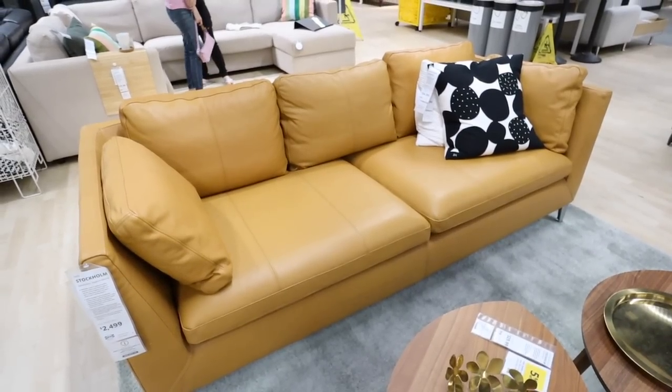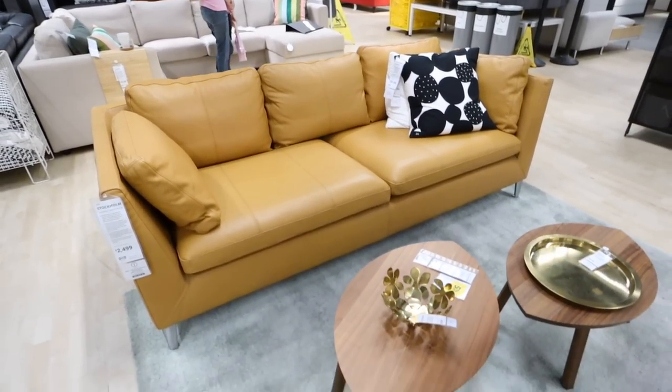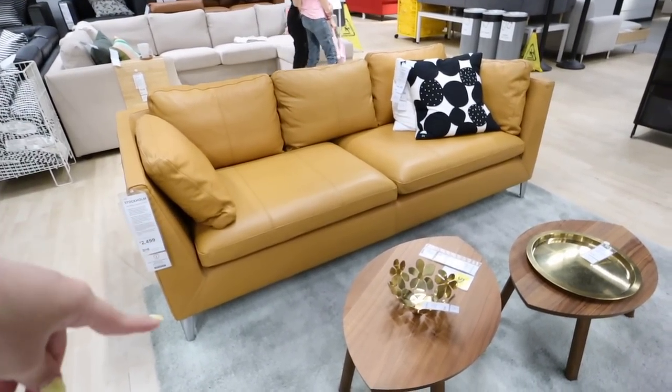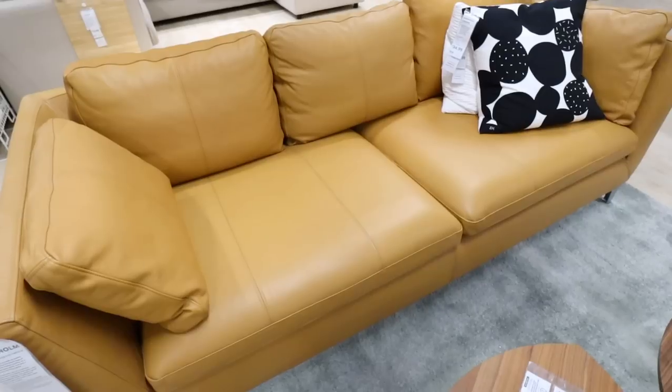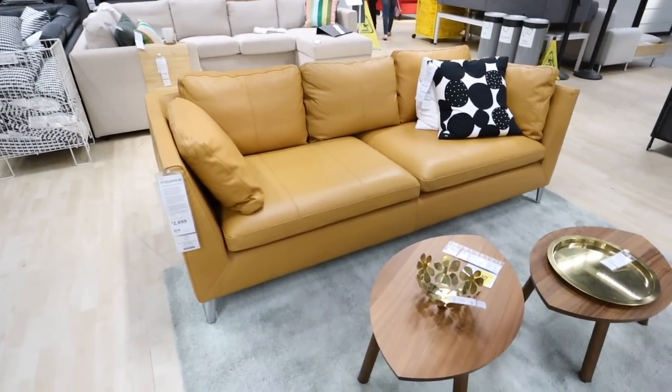This couch right here actually is leather. This is the Stockholm couch. This is $2,500, but it does have a 25-year limited warranty because it is genuine leather. It's showing up way more mustardy on camera. In person, it's way more of a true camel color.